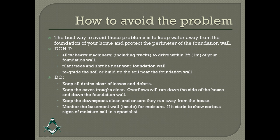Plants, trees and shrubs near your foundation wall will actually accumulate water in the root balls, and this adds to any moisture that might be available during the freezing. Don't regrade the soil or build up the soil near the foundation wall. Ideally it should run away from the foundation.